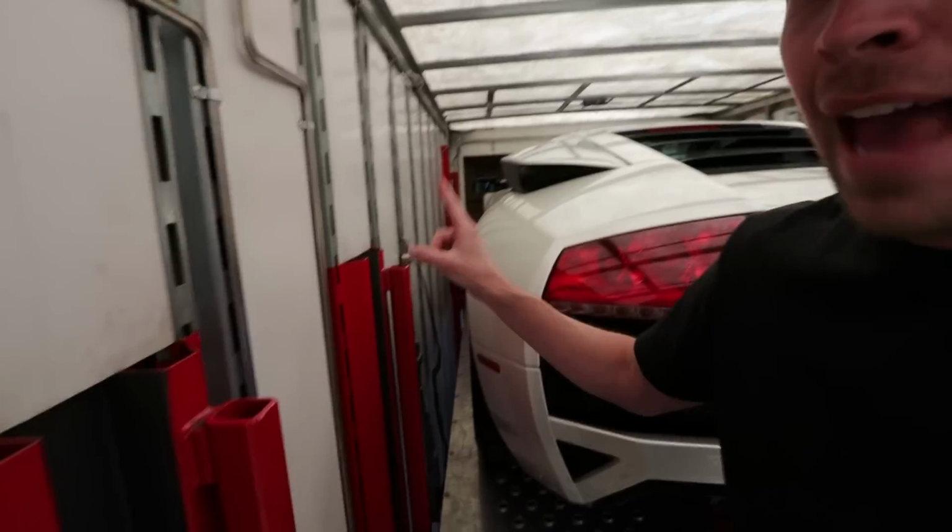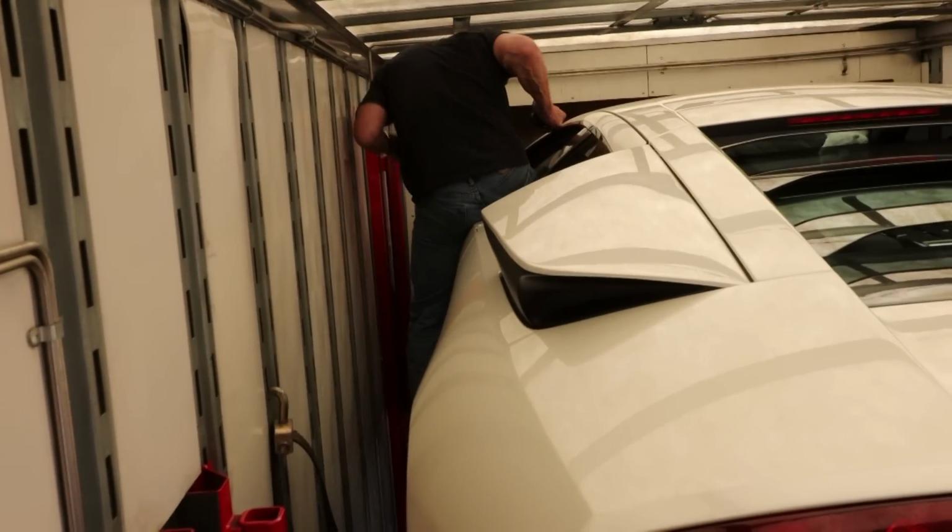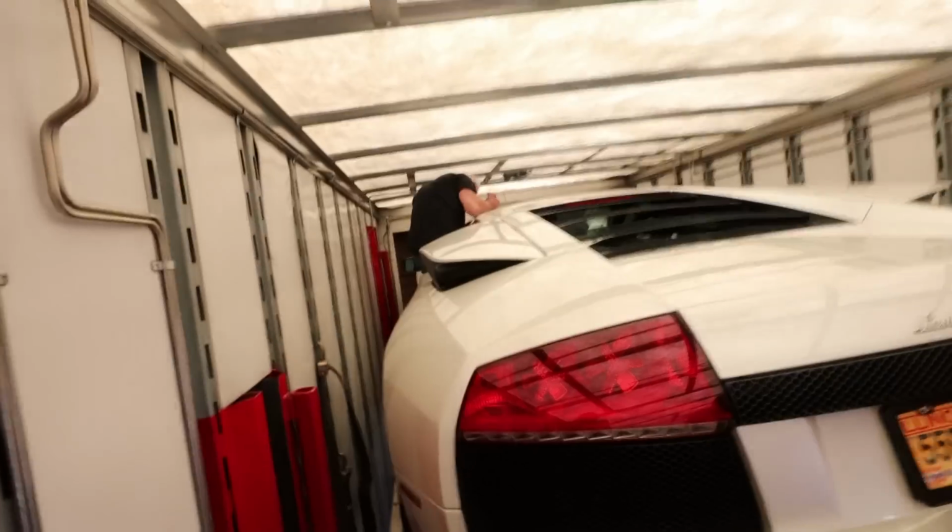I'm trying to figure out a couple things. The first thing is how in the world did he get this Mercy in the truck? And then the second thing is it has vertical doors and I don't know how he's gonna get inside. Look at that maneuver. Whoa. Mike, you're so flexible. Dude, that's insane. Yeah. What? That was like no big deal.